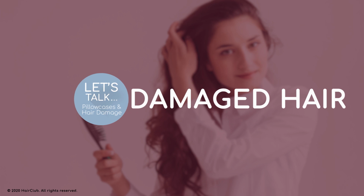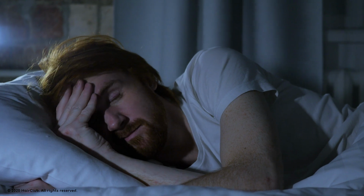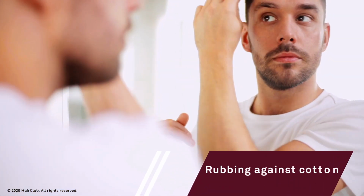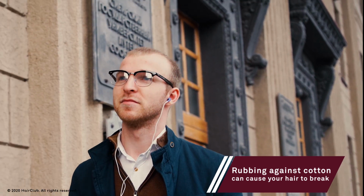Damaged hair. As you're tossing and turning at night, your hair is rubbing against the cotton fibers of your pillowcase, which can cause hair to break. Repeated breakage can ultimately make your hair look thinner overall.